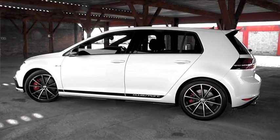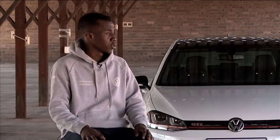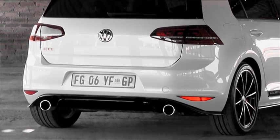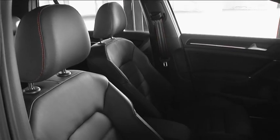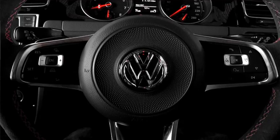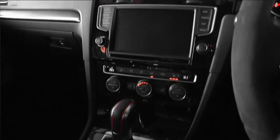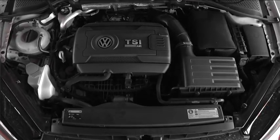We've been waiting for this car. We've been seeing magazines and hearsay about it, but finally it's arrived on our shores, and I must really say I'm impressed with the look. The spoiler, the new black grills on the front, even the interior with the suede steering wheel, it gives you that racing feel, a little step up from the normal Golf GTI 7 that we race. And I think VW has done a good job. They've upped the power, but we'll see how that fares later on the track.